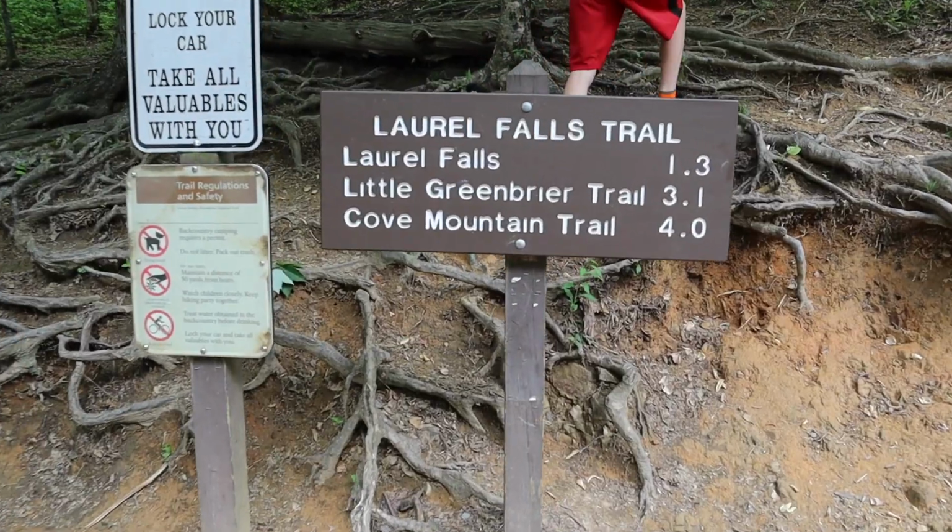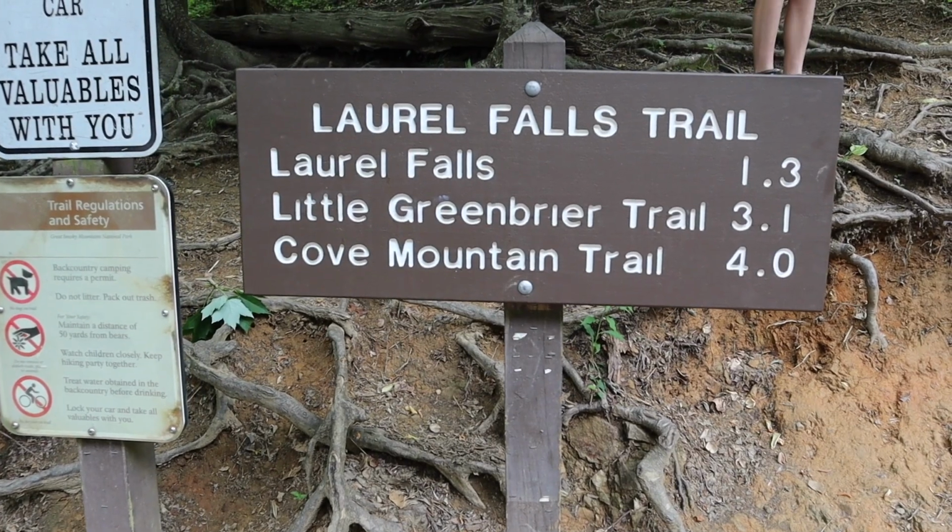Good morning. Today we're hiking what's called Laurel Falls. It's one of the more popular hikes here at Smoky Mountain National Park. It's 2.6 miles round trip, rated as easy. So if you like waterfalls, hopefully you'll enjoy this hike.